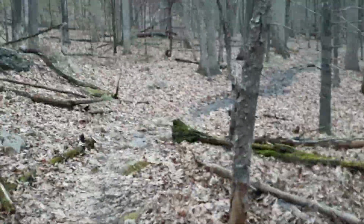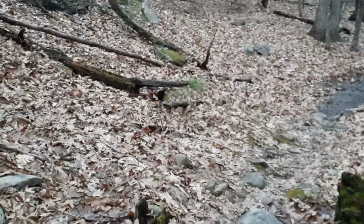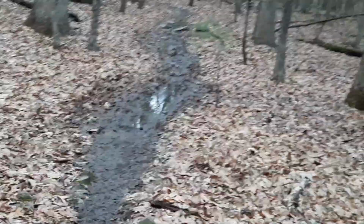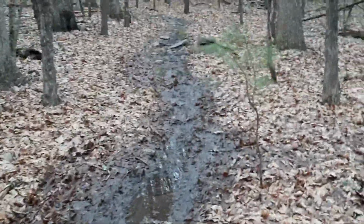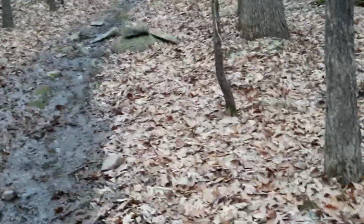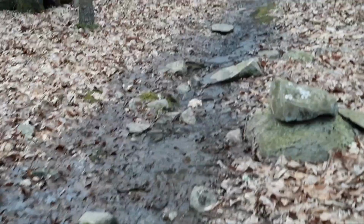Right now, I started out about 2:40. And I'm probably close to 4 o'clock. 4:07. So, I've been walking for a good amount. And we got a long walk back. Part of the walk might be in the dark on the way back. That's fun too. That's fun to walk back in the dark.